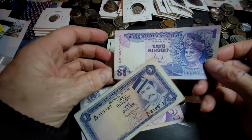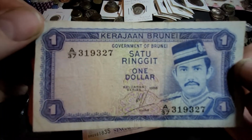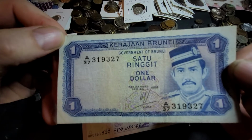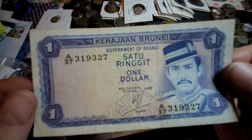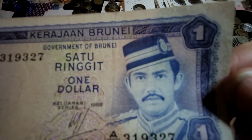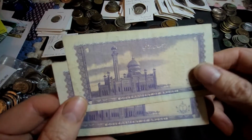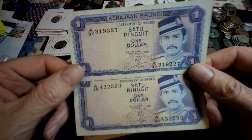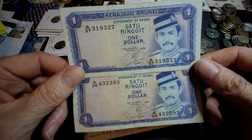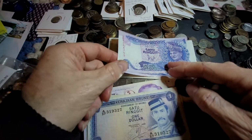Okay, then we had Brunei, $1. That is 1988. Or in Malay, it's Satu Ringgit. We have the head of state. Oh, I've got two of them. So these are probably worth about $5 to $10 each. So A3738, so 3738 million.